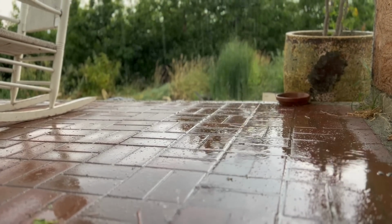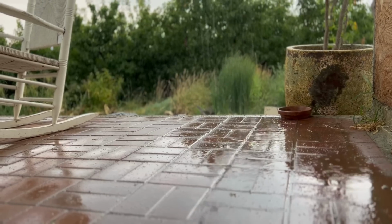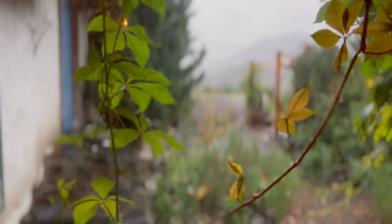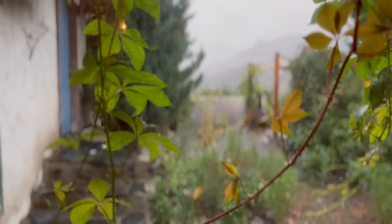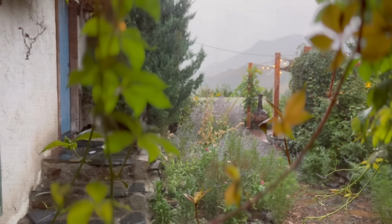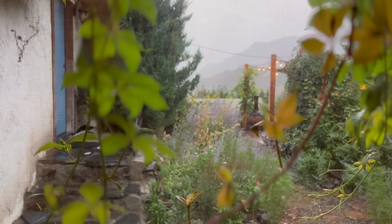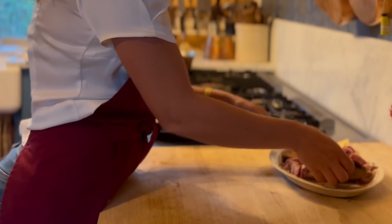On this particular day of homemaking, we had the rare surprise of a rainstorm, which is very, very rare for us in the high desert here in the middle of Washington state. But I loved it because it gave me an excuse to stay inside and tend to those chores that kind of nag on the homemaker all the time.